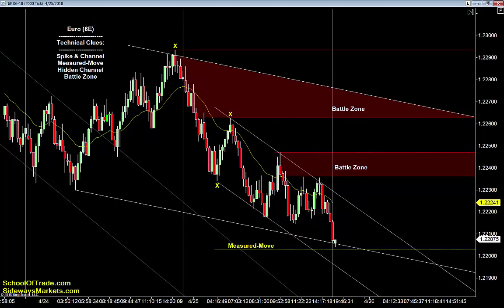In the meantime, though, we get a nice strong move down into a spike in channel. That channel now is running right into a measured move. So that measured move is a major level of support. I don't want to sell into support. The bears have control. I want to sell at resistance.